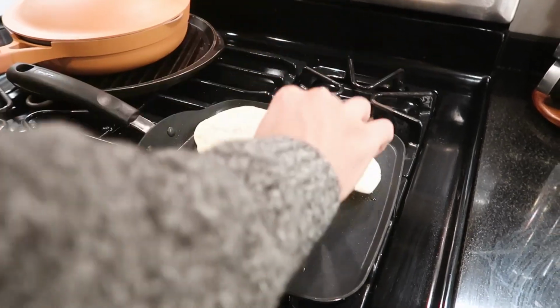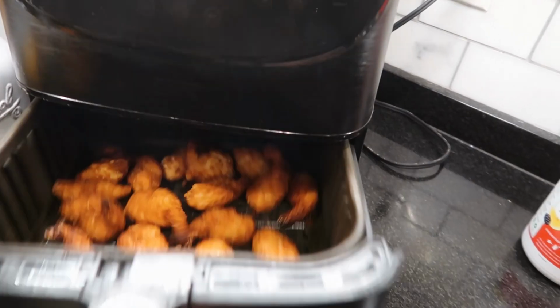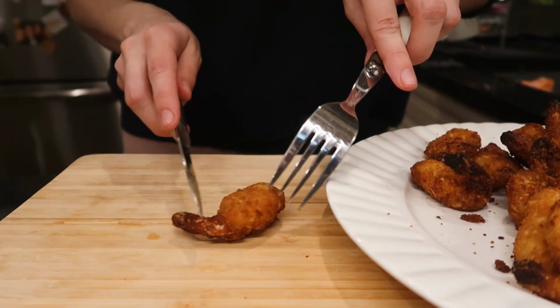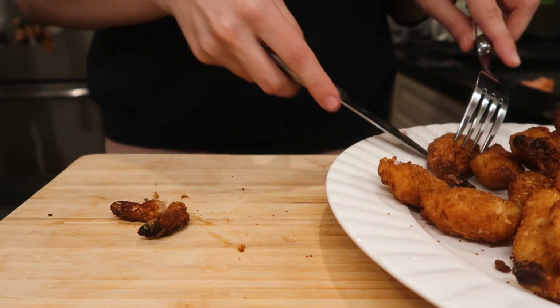And then finally, we warmed up the tortillas. We ended up using only the mini ones, and they were perfect. In the meantime, the shrimp are done. The only thing that I need to do to them is remove the tails because they still have the shells, so they're not really okay to eat in tacos the way they are.